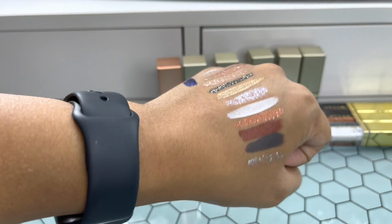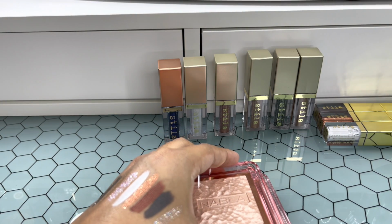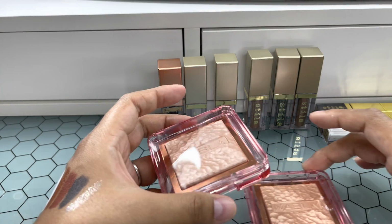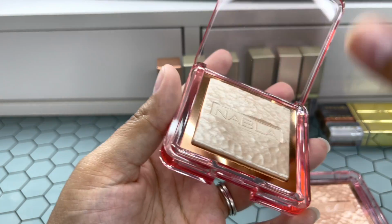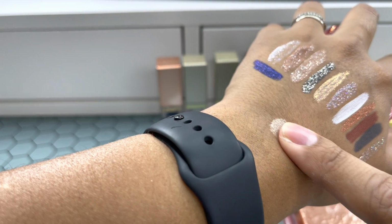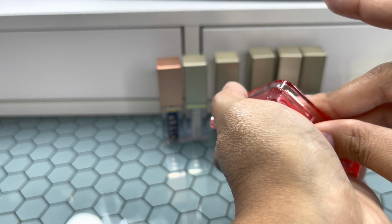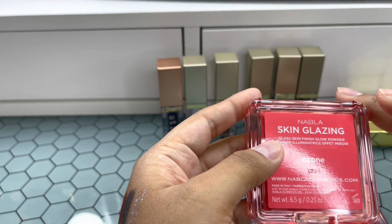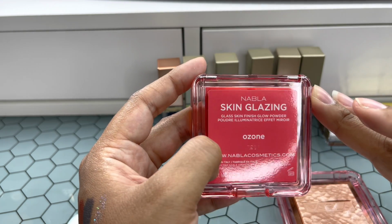Those are all the glitters that I've gotten. I also got 2 of these Nabla Highlighters. I kind of messed up and I thought I got a different color. These are very, very similar in tone. So when you're on the face, I kind of regret not getting the other one, and I can't exchange it because they're online only.